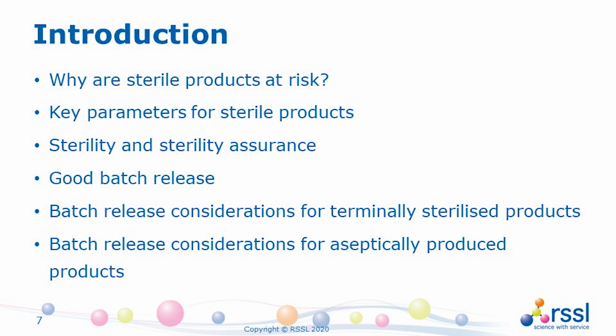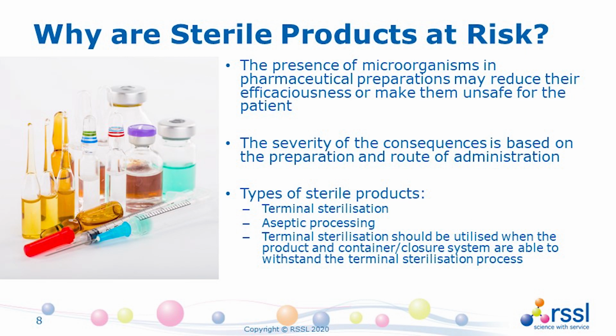Now, sterile products are a particular risk. So not only do we have concerns about how well the medicine works, we also have the additional concern that if we don't get sterility assurance right, we could well be harming the patient. So this is why there's this additional focus on sterility assurance for batch release in tandem with issues around drug efficacy.